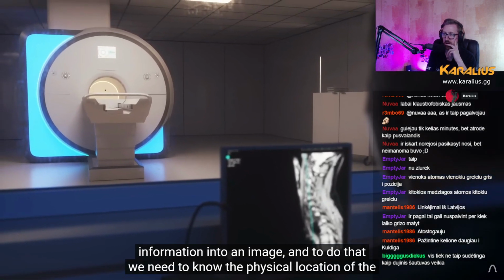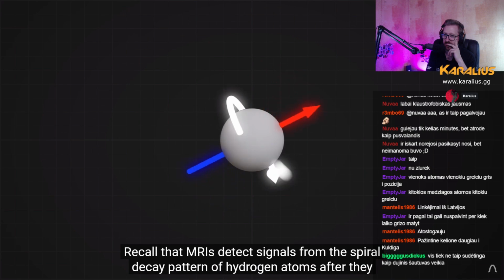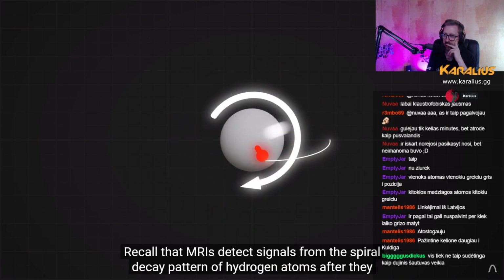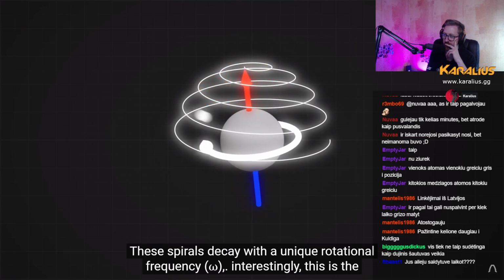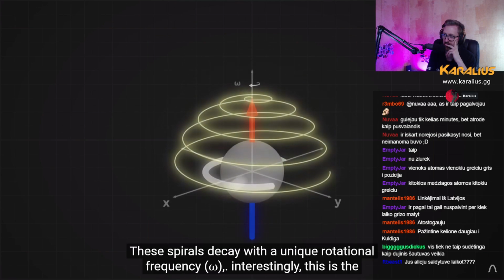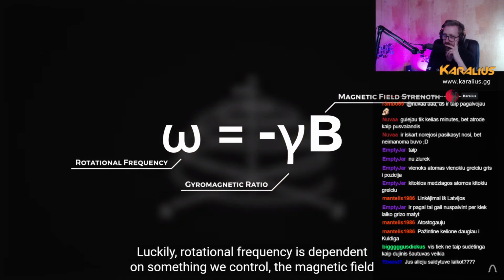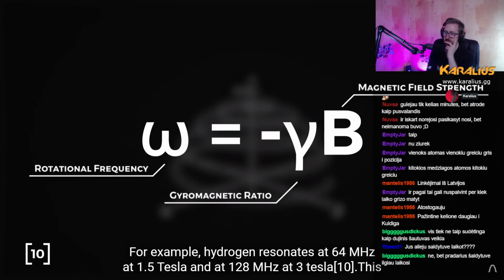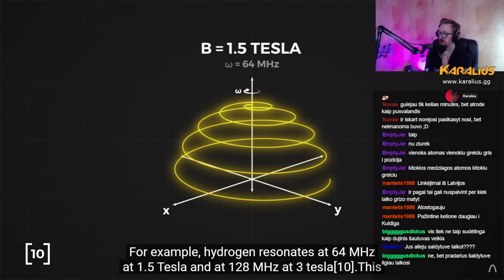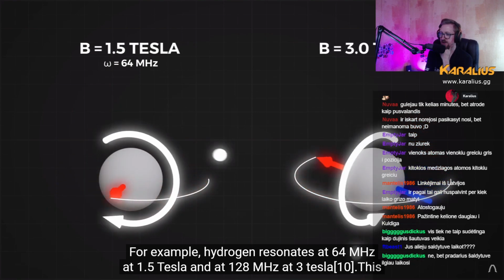Okay, to do that, we need to know the physical location of the hydrogen atoms. Recall that MRIs detect signals from the spiral decay pattern of hydrogens after they've been nudged. These spirals decay with a unique rotational frequency. Interestingly, this is the only frequency that can nudge the hydrogens too. Luckily, rotational frequency is dependent on something we control, the magnetic field strength. For example, hydrogen resonates at 64 MHz at 1.5 Tesla and at 128 MHz at 3 Tesla.